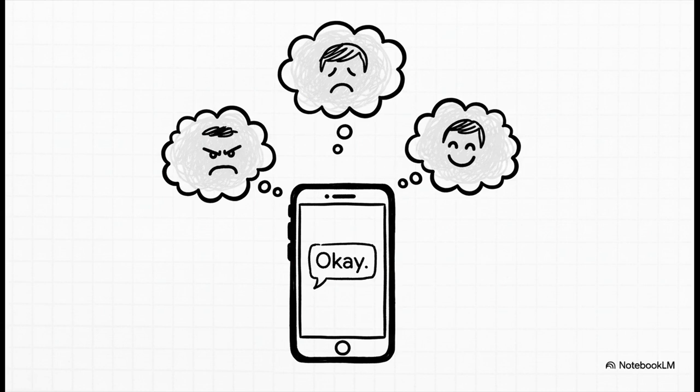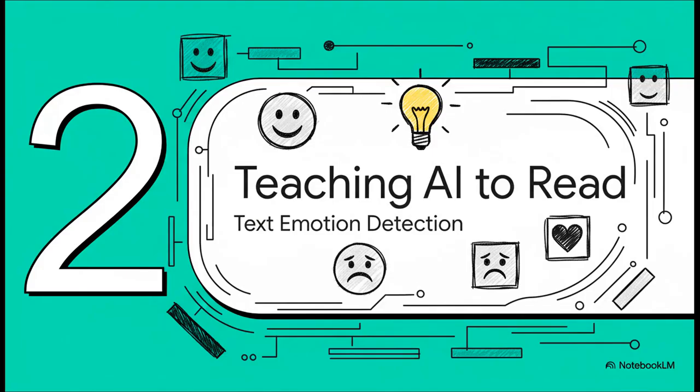Our words on a screen are emotionally flat. They're just letters, stripped of all the rich context that really gives them meaning. And that's exactly why a simple word like "okay" can send us spiraling. So, if we as humans have a hard time with this, how in the world can we teach a machine to figure it out? Well, that brings us to this really fascinating field called text emotion detection.